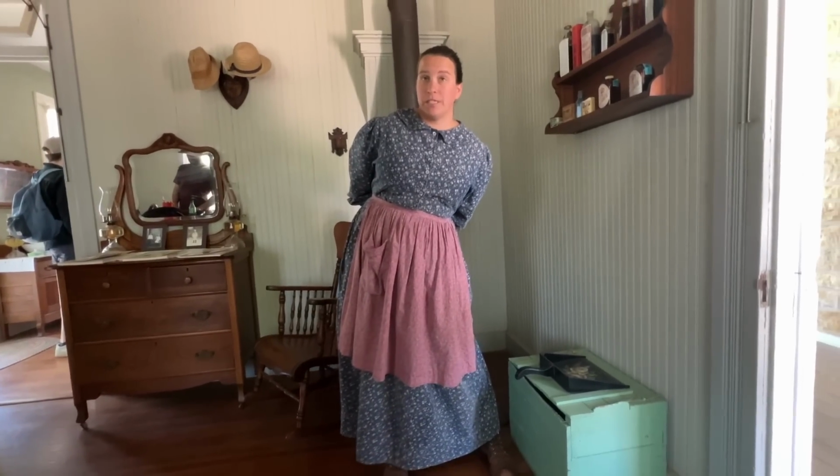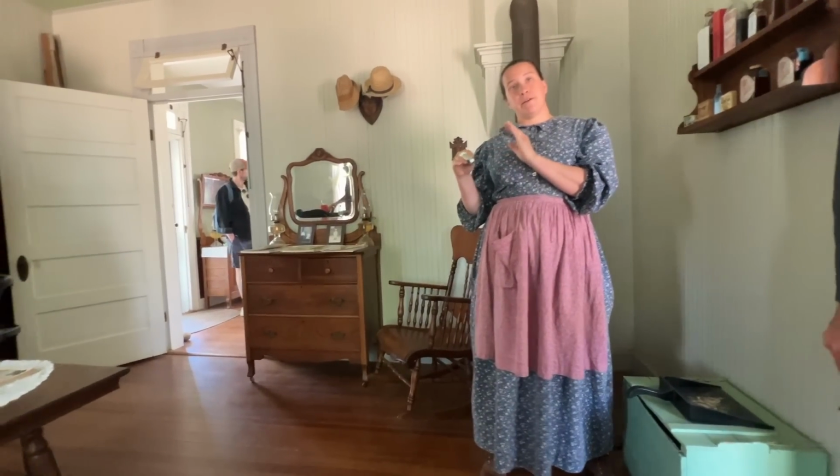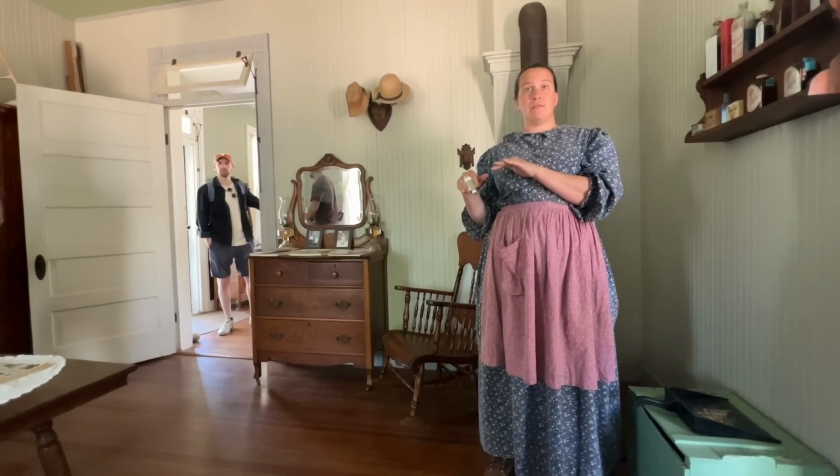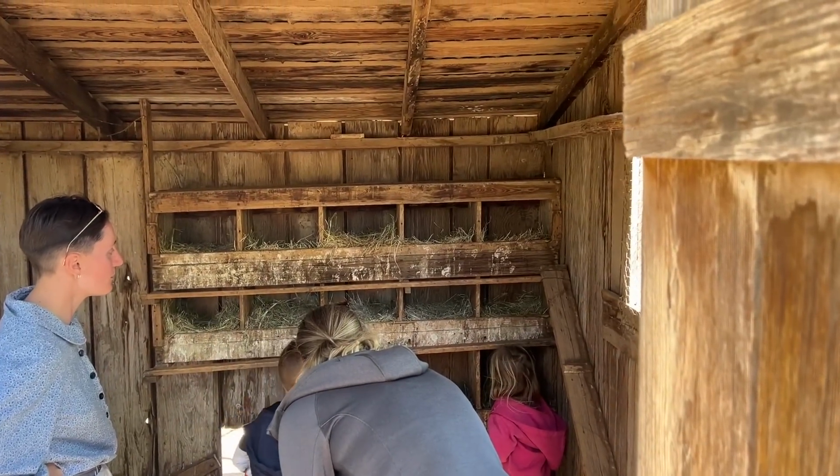There were two different families that lived on the property in time. This particular house was built right around 1918 by the Beckmans. So you can reach in there and grab the eggs from the box.